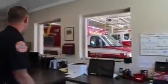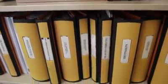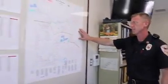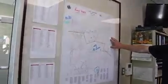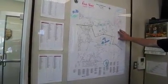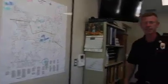Also, you'll see multiple computer screens around, and these are the areas where we generally enter all our report writing. We also have a lot of reference material, as you'll see over here, that we're able to break out in a moment's notice. Maps of the town, not that we don't know where everything is already. Sometimes we have things such as power outages or trees down. In fact, this is from a recent storm that we had, and it shows a few roads that were blocked off that we check on daily.